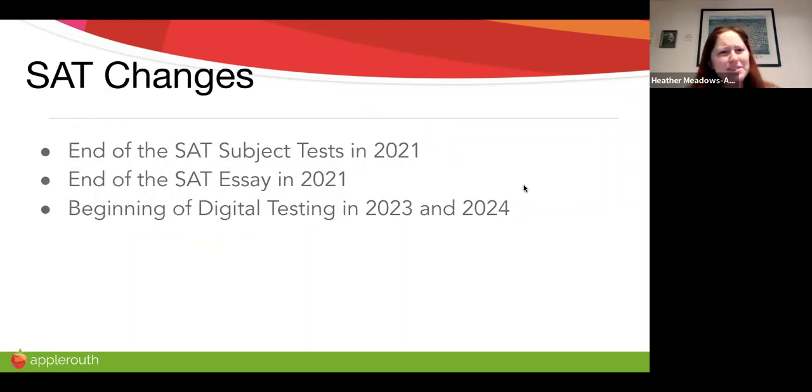And then some changes, so it looks a little weird. So changes that came up too in the SAT. There are no more subject tests as of 2021, or essay. And we also are beginning digital testing. So digital testing kind of breaks down. We are in March of 23. So right now, we're beginning international digital testing. So any students taking the test internationally from this month on are taking it digitally.